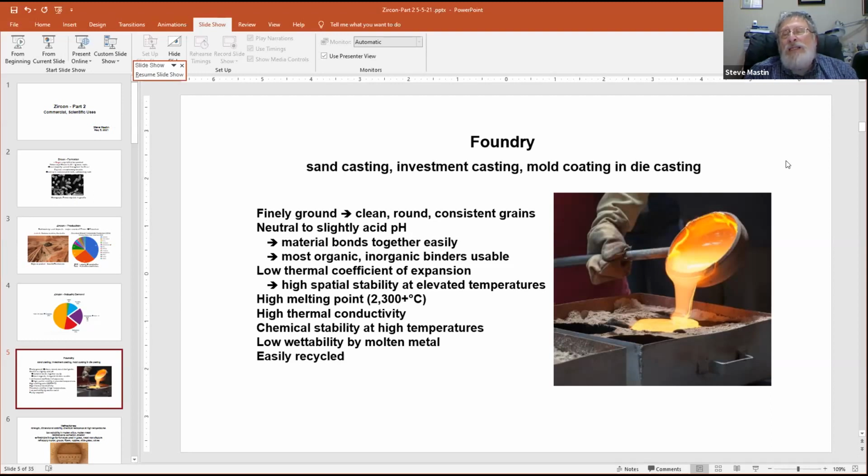So when you pour metal into the mold, it cools off relatively quickly compared to making a mold of something else. And the molten metal doesn't wet the zircon. They're incompatible. And the sand is easily recycled, so you can use it over again after the whole process is done. So that's a really easy one to understand, and you can see all of the physical properties of zircon, these little tiny grains, that makes it useful for most of the other applications I'm going to show you.